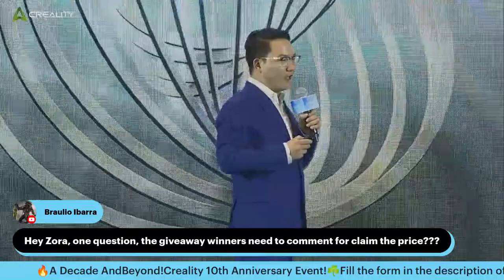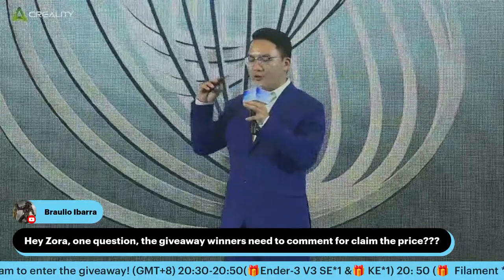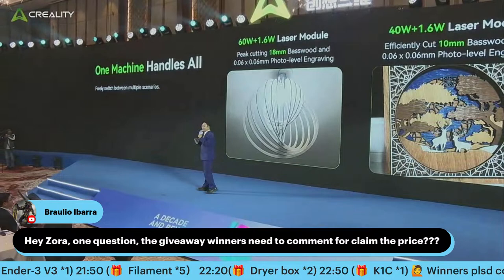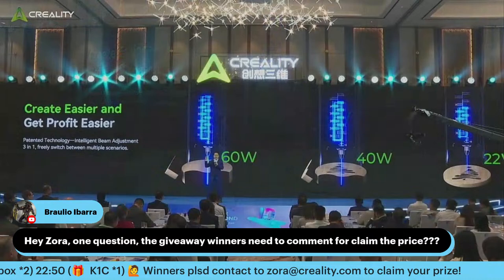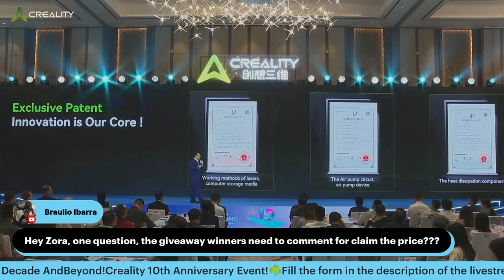How about the 60 watt laser? With the 1.6 laser module, you can also do very precise engraving, what we call photo level, of 0.06 millimeter. For cutting, the thickness is up to 18 millimeter. Isn't that amazing, right? How can you switch freely between different laser modules? It is because of a technology called intelligent 3-in-1 beam adjustment. This is 100% developed by our team, and we own the exclusive patents.